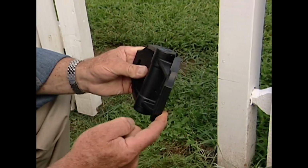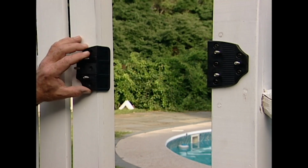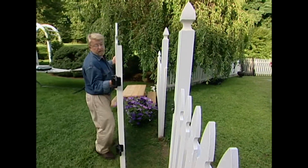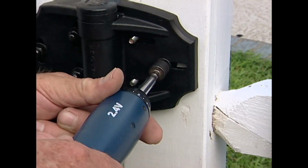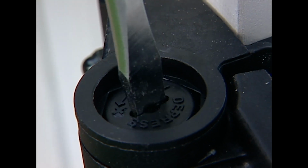These are adjustable self-closing hinges. First, I mount base plates to the post and gate. Then bolt the hinges to the plates. First on the gate side, then on the post. The spring itself is completely concealed, and I adjust spring tension with a screwdriver.